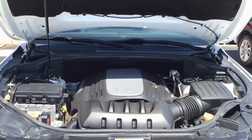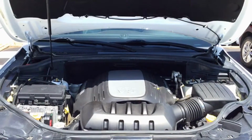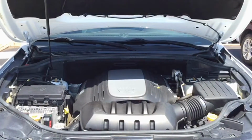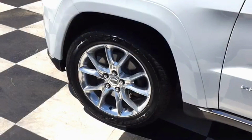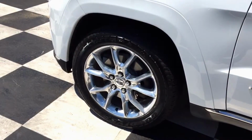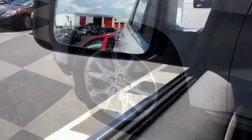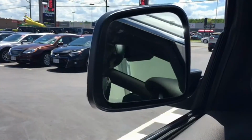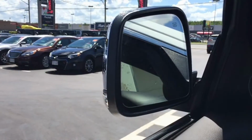The Grand Cherokee is powered by a 5.7-liter 8-speed automatic engine. It's got mode select transmission and four-wheel drive. It sits on top of beautifully polished alloy rims and 20-inch all-terrain tires. The Grand Cherokee also has powered mirrors in the sense of you can press that button right there between the mirror adjustment options and it'll put the mirrors in for you if you're going through a car wash or, I don't know, a tight bridge or something like that.